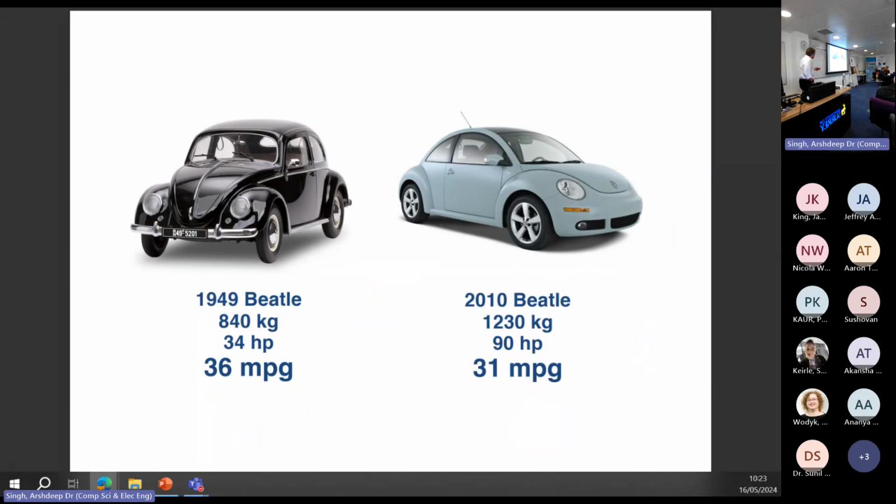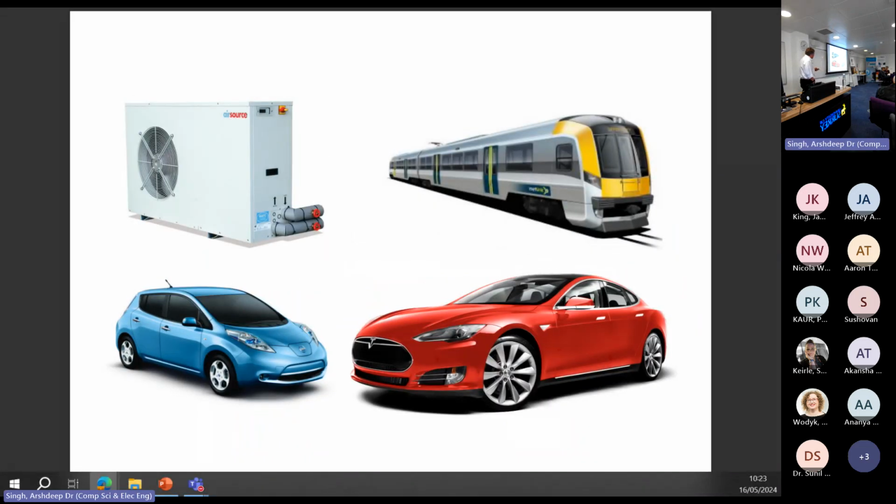So what we started to do all that time ago was to look at what the future might look like, and the plan was very clear. We have to electrify things, so internal combustion is very inefficient. We need to electrify cars. We need to electrify trains. You get a double saving from electrifying a train because you don't have to carry the fuel with you. And then lastly, electrifying heating.